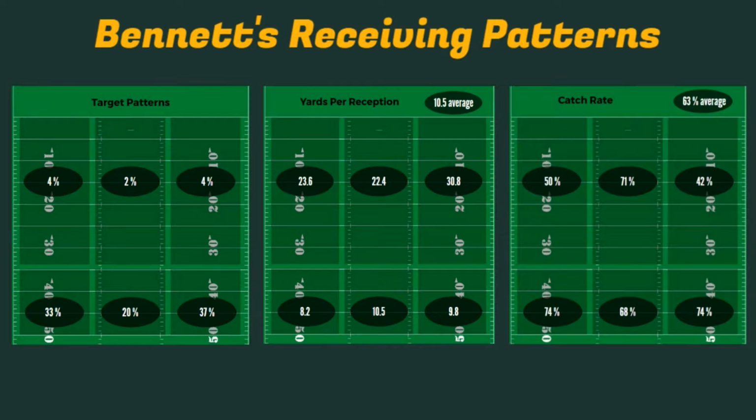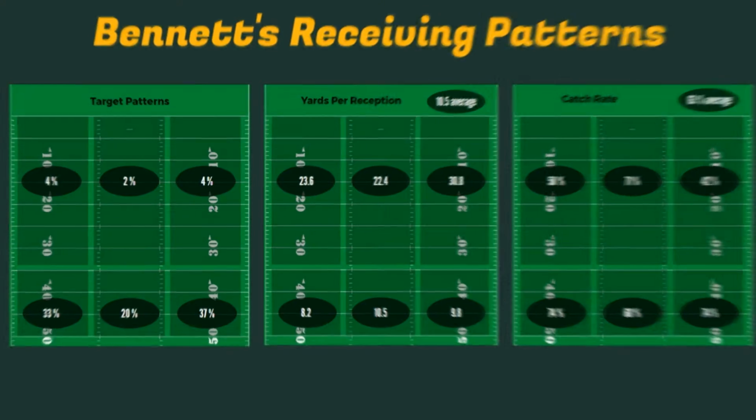His catch rate might be my favorite metric of these 3. I just love seeing a spike somewhere where a player doesn't see that many targets. For instance, Bennett only sees 2% of his targets deep over the middle, but he catches 71% of those balls and gains 22.4 yards per catch there. I really enjoy finding nuggets like this since it's so far above his average catch rate of 63%.